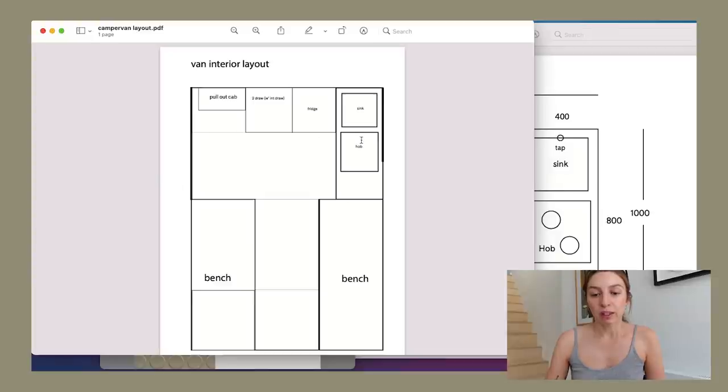So then we're going to have this L-shaped kitchen. We decided to put the sink and the hob here because the window is here. So in terms of ventilation, this is much better. And also just nice when you're cooking to be able to look out the window. Then we'll have the fridge.